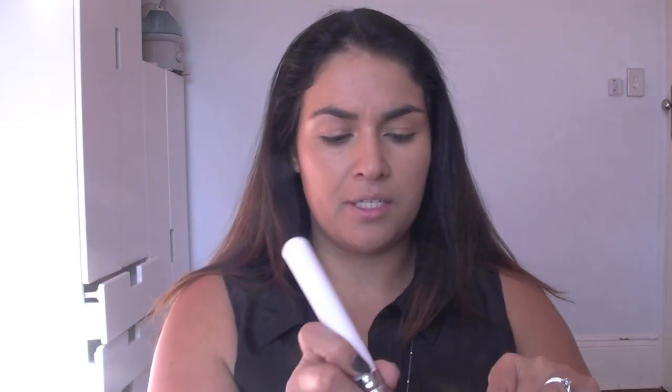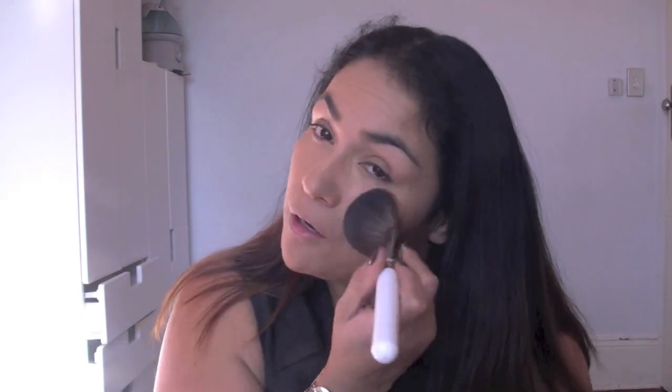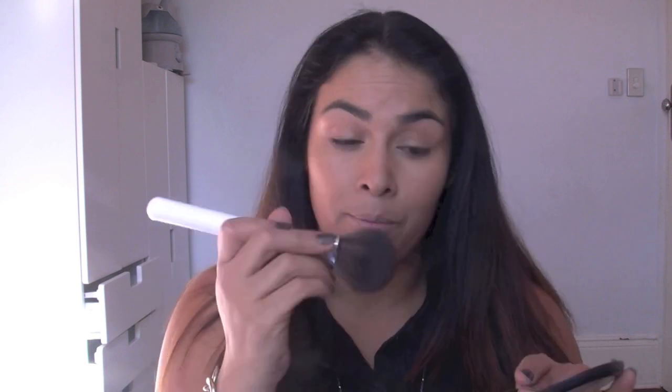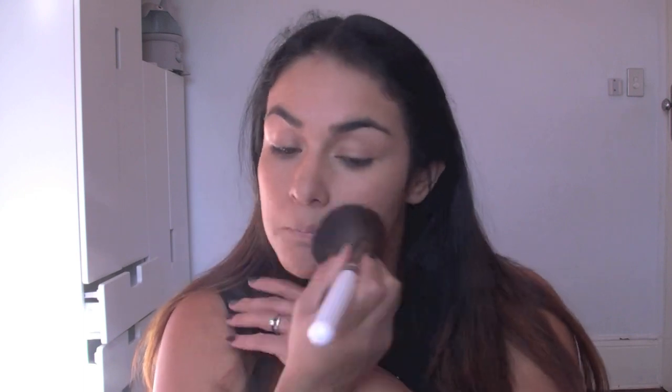I'm using my OCC blending powder brush, this big fluffy one from OCC. I did a full review on these brushes recently and I'll put a link to that below. These are fantastic brushes. I am loving these OCC brushes. If you're looking for synthetic, vegan, cruelty-free brushes which are amazingly soft and I think fairly affordable, certainly go and check these out.